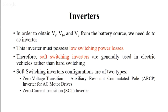As you can see, low switching power losses, because if the switching power losses are very high, then there is no point in using power electronic devices. Therefore, soft switching inverters are generally used in electric vehicles rather than hard switching.